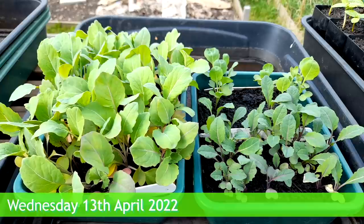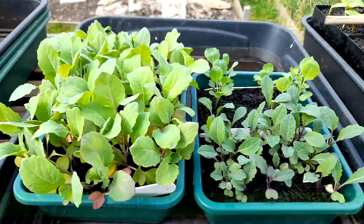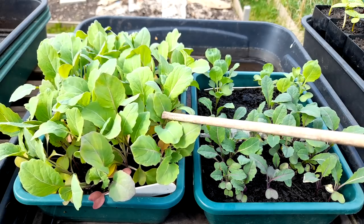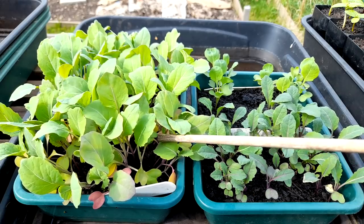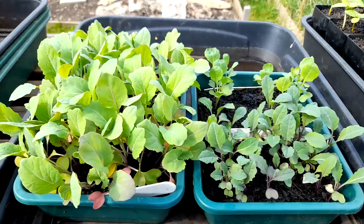Good day! Now we've got the grow house sorted with the mesh at the top. I'm going to be putting in these brassicas. So here we've got Portuguese cabbage, which really do need potting on. You can see they're looking quite pale. That means that they've basically used up all the nutrients in the compost down there, and they need to be potted on and have fresh compost.